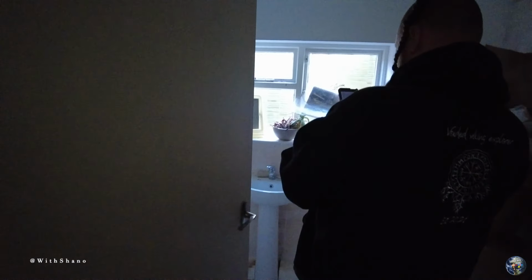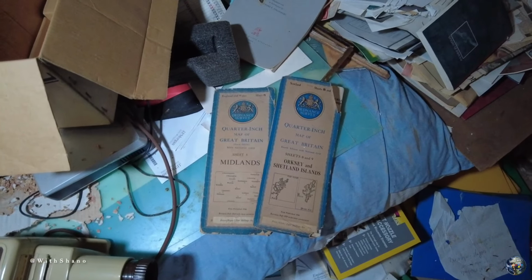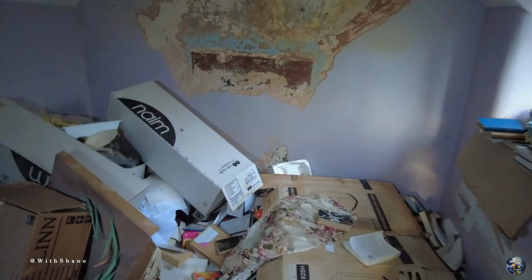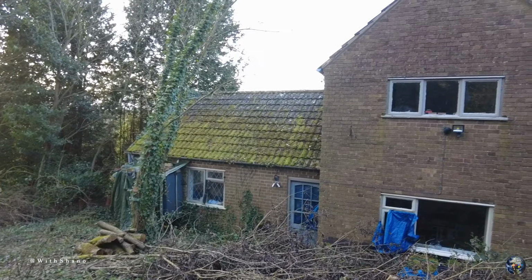There's a bathroom. Now we come to another room, looks like a bedroom. Yeah, not bad. There's loads of books just there. Into this room, which is more stuff. So literally, I don't know what this place is. Like I say, guys, it's literally just something that we come across, and yeah, it's like a little mini time capsule. Not bad. And we're outside, folks.